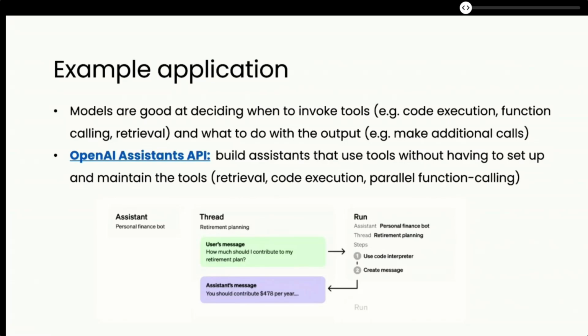I think for a lot of retrieval applications, people will just explicitly, at every single message, try and fetch relevant context, but you could also instead allow the model to write queries itself. There's benefits to both. So we're going to go through an example application that will use all of the tools that we just discussed. And for the example, we're going to use the OpenAI Assistants API.